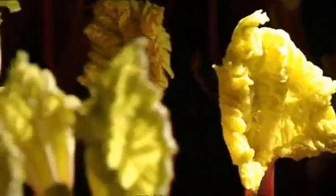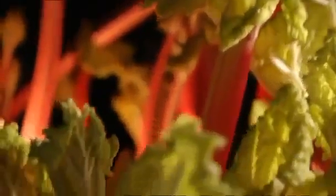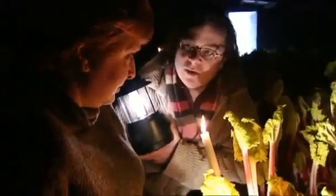The rhubarb plants spend 2 years outdoors, so they develop strong roots. Then they're lifted from the fields and brought inside the heated sheds. The warmth and absence of light tricks them into growing faster and stops them producing chlorophyll. The result is a sweeter taste and that luscious candy pink colour. Why do you think the Edwardians were so keen on rhubarb?